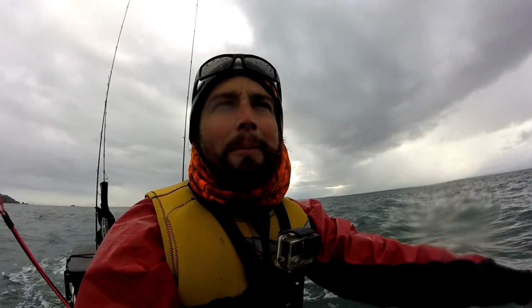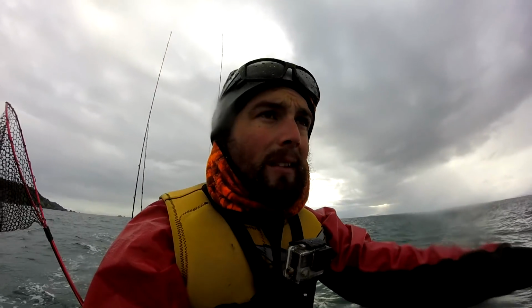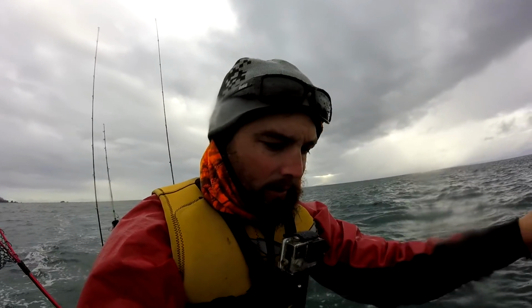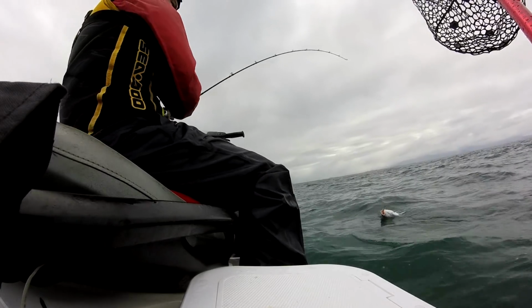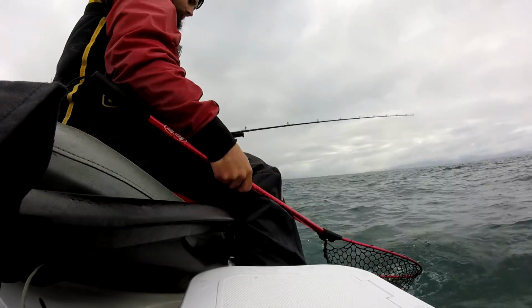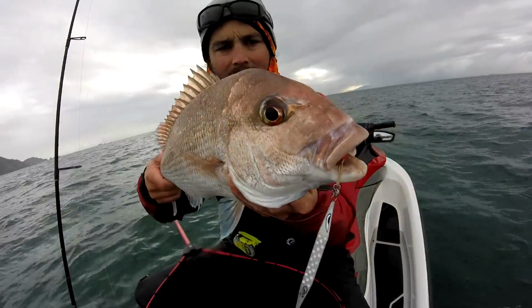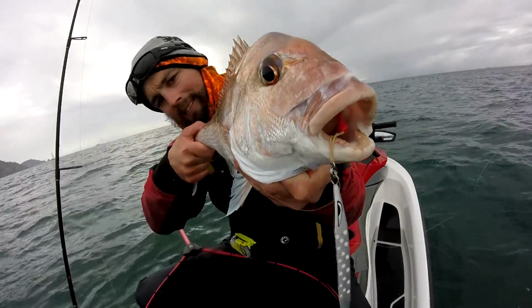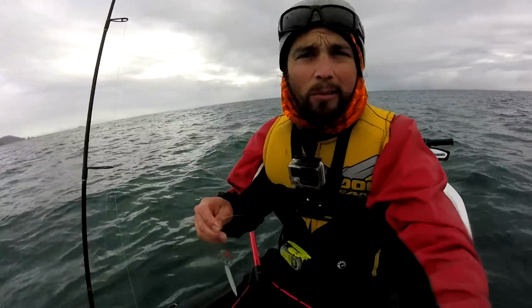Gosh, it's pretty choppy for the ride back. We just did our first spot. Need one more fish, and there's a lot less boats here now, so yeah, we'll see how we go. Haven't seen anything on the sounder yet. There's bugger all sign down there that time.